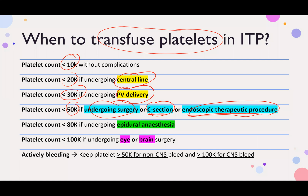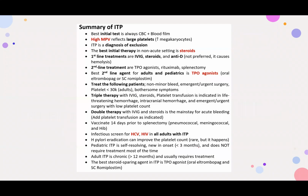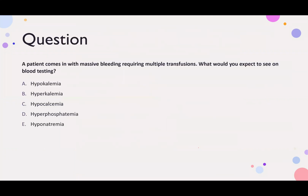To do epidural anesthesia for the patient, the platelet count must be more than 80,000. To do eye and brain surgery, you don't play with the eyes and you don't play with the brain. So the platelet count must be more than 100,000 if you are dealing with the brain or the eyes. Now, if the patient is actively bleeding, what do you do? You should keep the platelet count more than 50 if it is non-brain, non-CNS bleeding. If it's bleeding in the CNS, then please keep the platelet count more than 100,000. Okay, this is a summary of ITP.